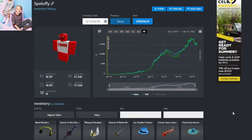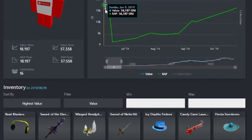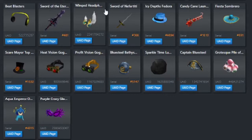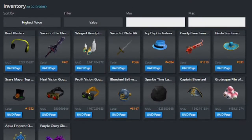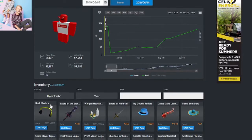Okay guys, to start us off, I have my inventory open. Okay, so here was my inventory in early 2019, well, not early 2019, like mid 2019. As you can see, I had a very small inventory, so it would be worth about almost 60,000 now, not really that big of a jump. But as you can see, I had a bunch of random stuff. I just wanted to show you guys what I had in 2019. Not very accurate to what we're going to be doing today, but yeah, let's go right to the trades.